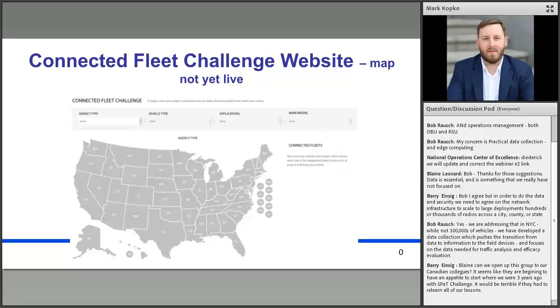Because as we mentioned at the start, since diversity is the key, you want to make sure that you don't have to equip all your vehicles. So you can easily find something through this resource site to line up with what you actually have within your fleet. You can go and see if someone has this particular make or model or particular type of application that they've deployed.